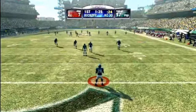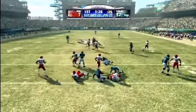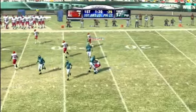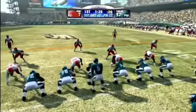The kick. Buckhalter from the 2. They get him at the 27-yard line. The last time they took the field, they were able to come away with 3 points. Offset I formation in the backfield.